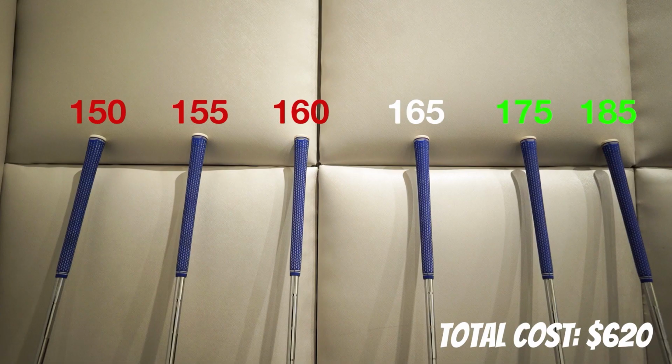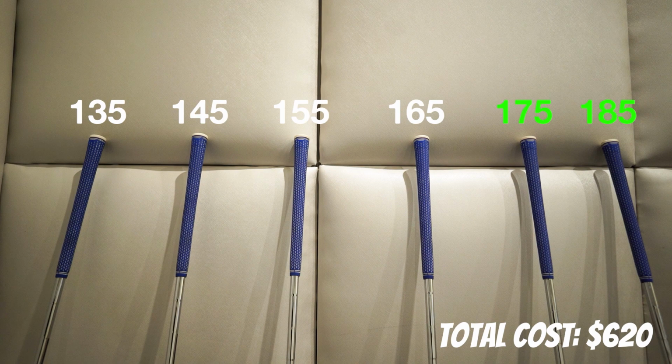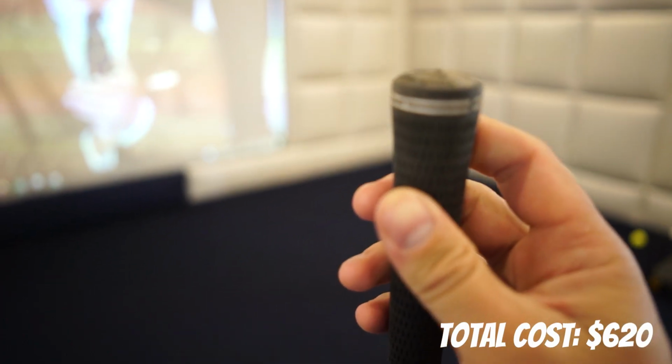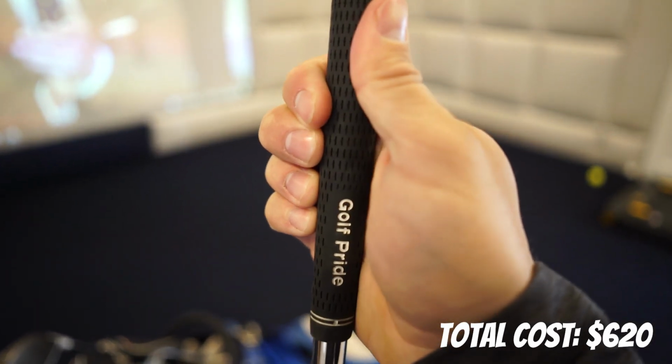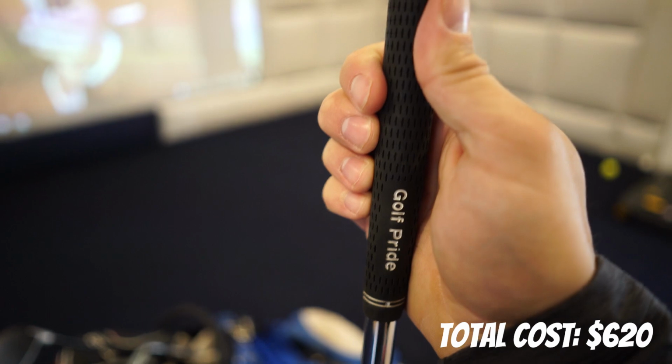Now, the grips on these irons, they came with the Cobra Connect grips, but I didn't like the Connect grips. It added about 1/2 inch, so I just went to some standard, I think it's the Lambkin, never mind, it's Golf Pride. So I just went with some standard Golf Pride grips. They're mid-size, and I've really been really happy with these.